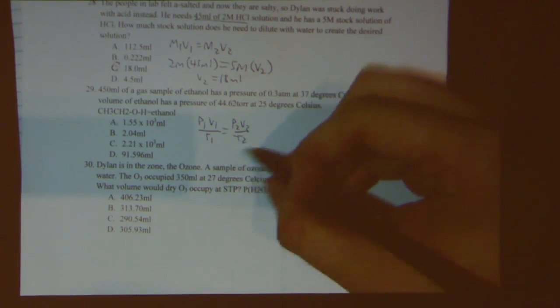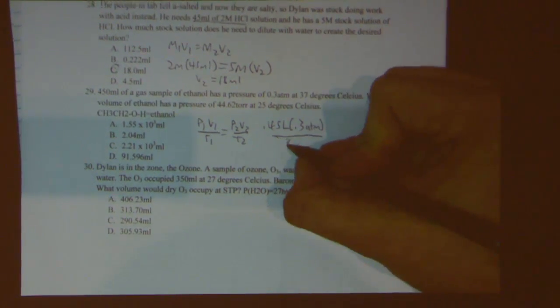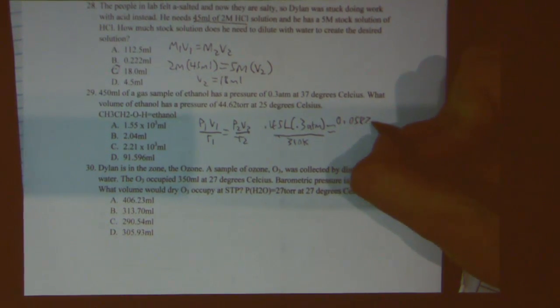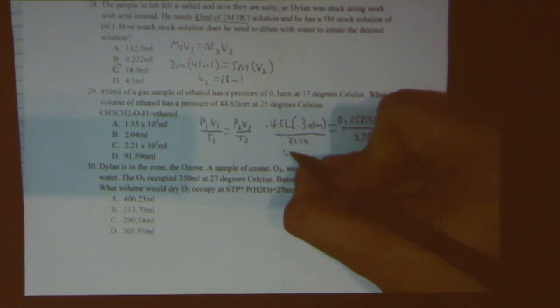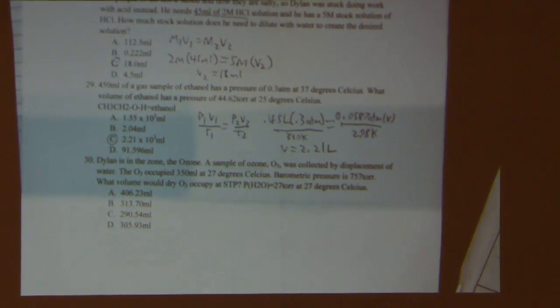We have a P1, a V1, and a T1. We know that it's 0.45 liters, 0.3 ATM, over 310 Kelvin. I got 310 Kelvin by converting 37 degrees to Kelvin. And that's going to equal 0.0587 ATM times V over 298 Kelvin. If you guys find V from here, you're going to get V equals 2.21 liters. However, if you notice, my answers are not in liters, they are in milliliters. So to convert this to milliliters, you just have to move over the decimal point 3 times. Okay?